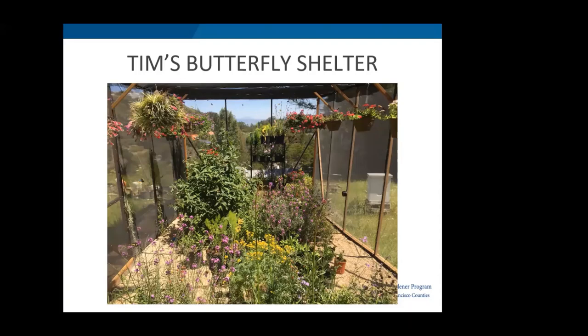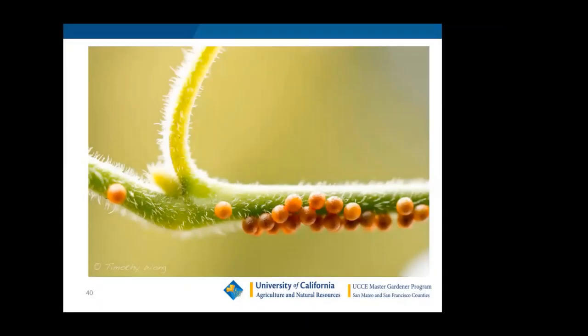And he started raising pipevine swallowtails in his backyard until he got quite an accumulation. And then he began letting them go in the botanical gardens and encouraging people to grow California pipevine, so that would encourage the return of the pipevine swallowtails to the Bay Area.